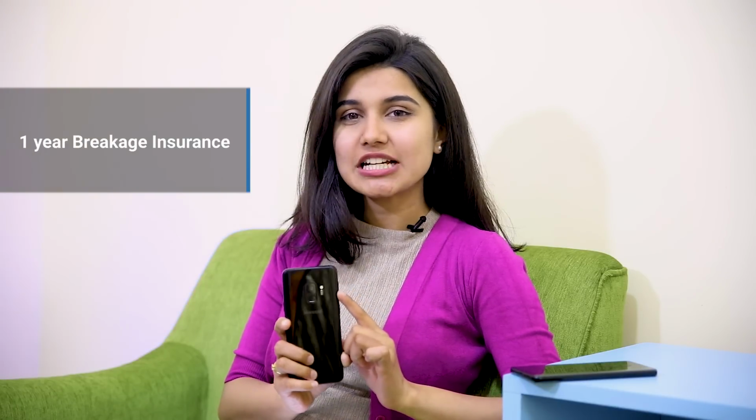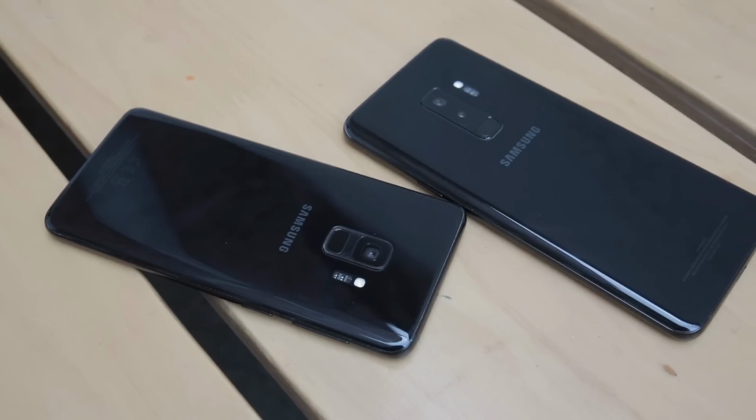Now, there's a reason why I am drawn towards the S9, and that is the insurance that the company is currently providing on its smartphones. The build of the Samsung has made it quite slippery, and I did happen to drop it once hard on the display. I thought the repair was free because of the breakage insurance, but I had to pay a sum of Rs 6,000. I think it is okay because it would generally cost a lot more money, so kudos to Samsung.